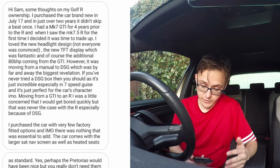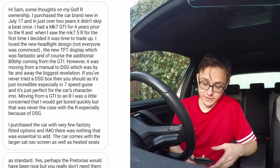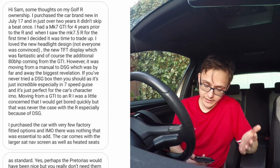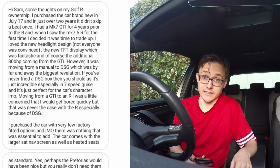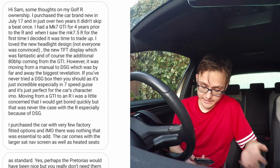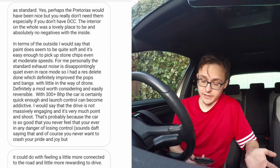Moving from a GTI to an R, I was a little concerned that I'd get bored quickly, but that was never the case with the R, especially because of the DSG. I purchased the car with very few factory fitted options, and in my opinion there was nothing that was essential to add. Again, really good car as standard with the kit it comes with. The car comes with large sat-nav screens as well as heated seats as standard. Yes, perhaps Vienna leather would have been nice, but you don't really need it, especially if you don't have DCC.